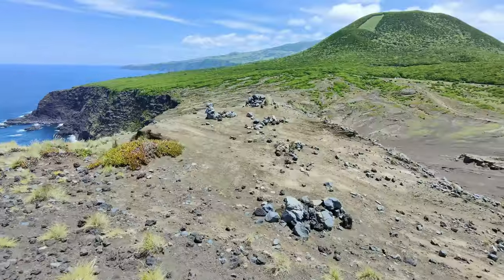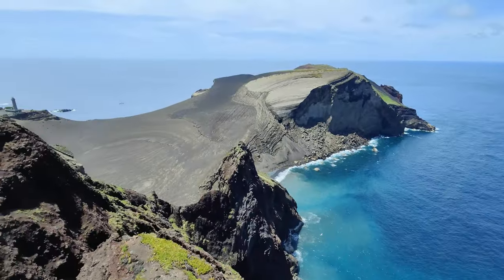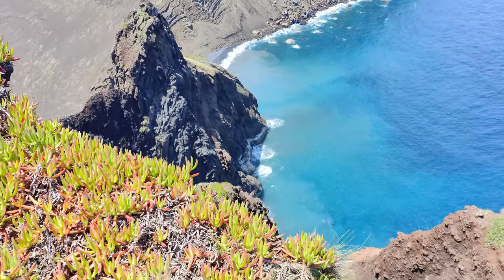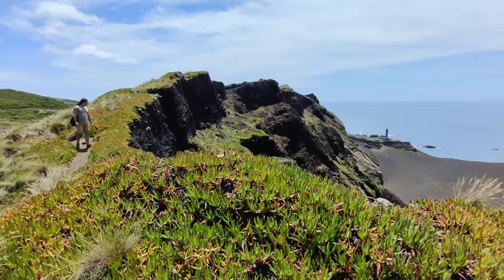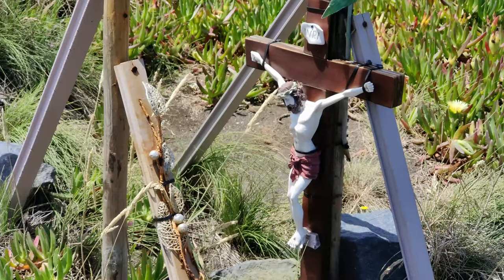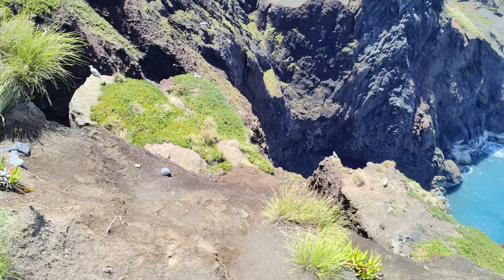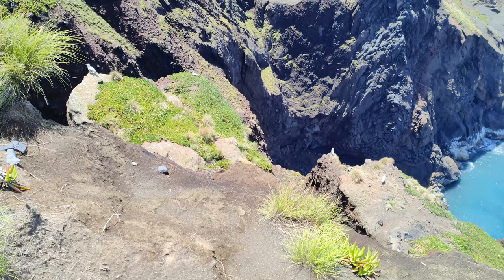This mesmerizing landscape, made by a volcanic eruption, offers a unique sight to behold. The Capelinhos is a monogenetic volcano located at the western coast of Faial Island. It is a part of a larger volcanic complex of a Capelo. It can be considered the westernmost point of Europe.